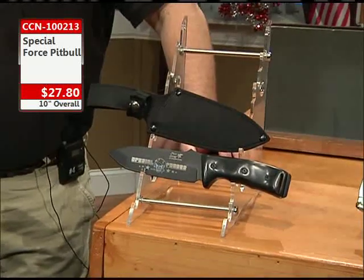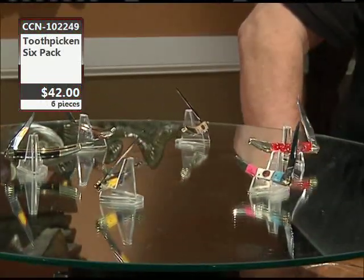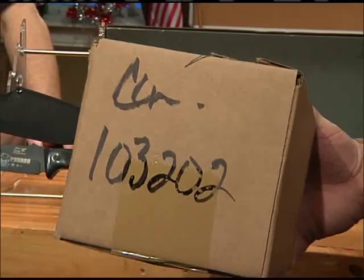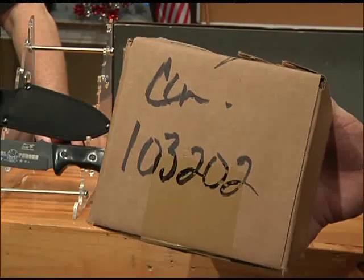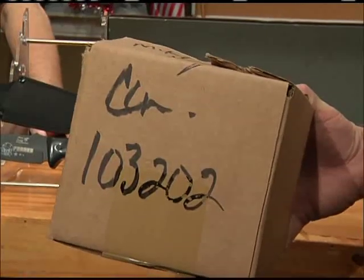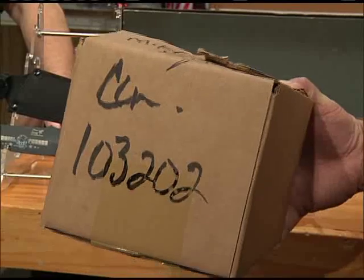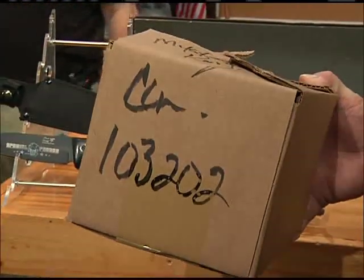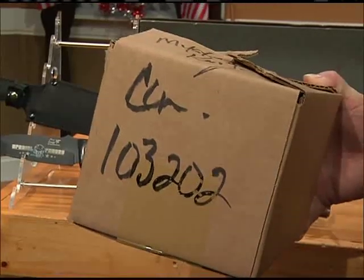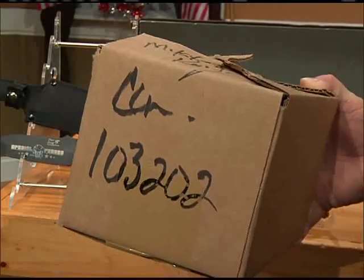Retails $58. Now, I want to talk to you about a mystery knife before we go on to the next one, Mr. Director, if you don't mind. 103-202 for $8. There's a mystery knife in here, and a lot of you folks do this. You always get a good deal. Because we sell to other people, we can't advertise on the air what it is at $8. But we've got the mystery deal, 103-202. Don't forget it, $8, for those of you who have been buying our mystery boxes. You know it's a lot of fun.